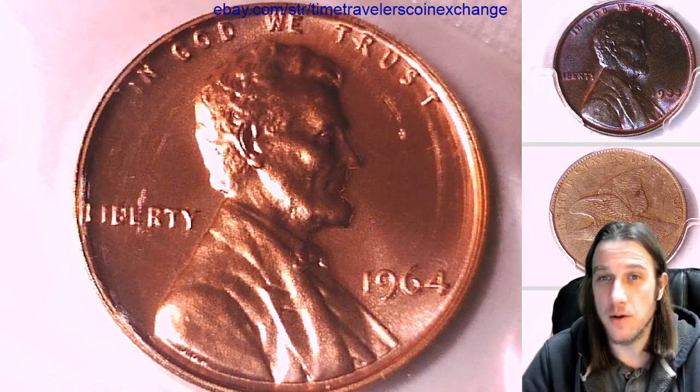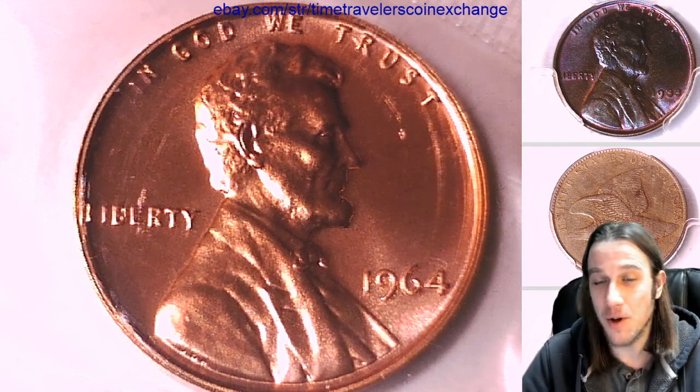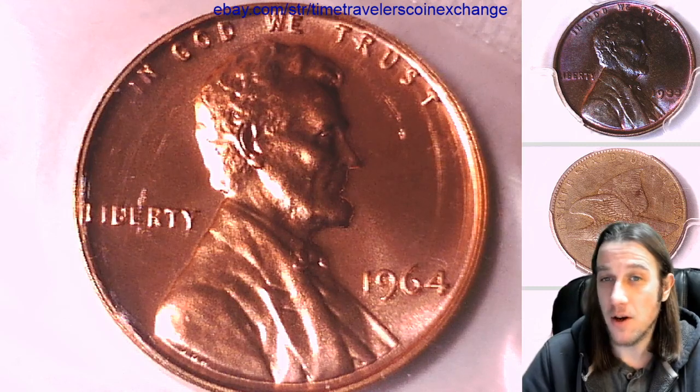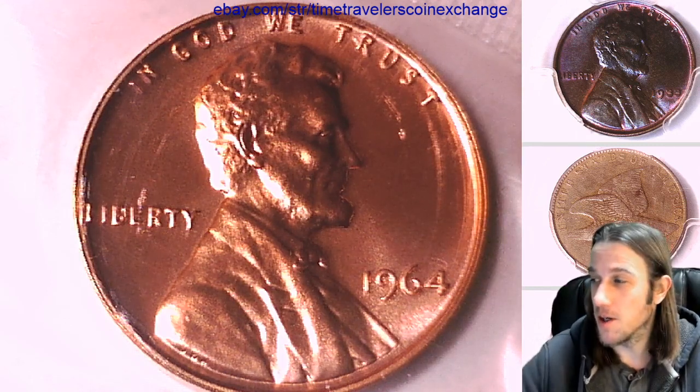On average, we found one beautiful toned coin per roll. The roll of 1961s that we went through yesterday were phenomenal. There were like 10 beautifully toned coins. I'm hoping in this roll we're maybe going to look at some higher graded coins, and maybe we'll get lucky and we'll get a nice toned one as well.